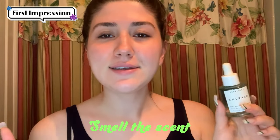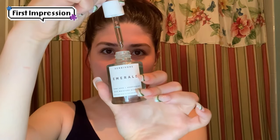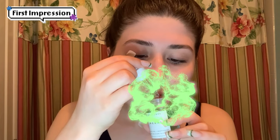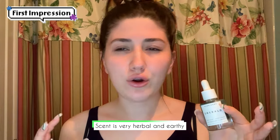Let's smell the scents. Let's feel the textures, and let's get it on my skin. You can kind of see the tinge of green, which is so crazy. I don't know why I think that's crazy. It's clearly green, but I just expected it not to be green. Oh no, you can definitely smell it. How would I describe it? The scent is very herbal, very earthy, but it's not too fragrant.